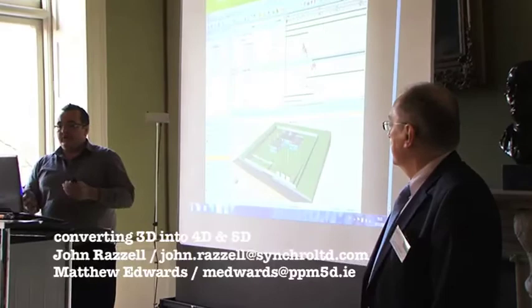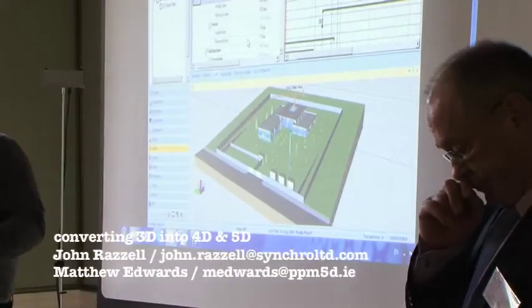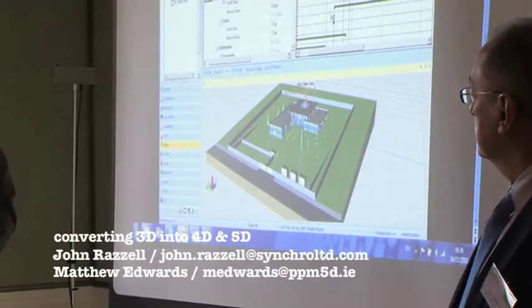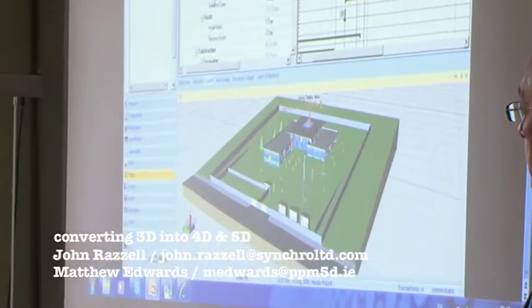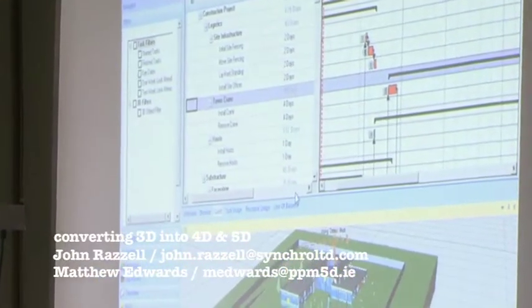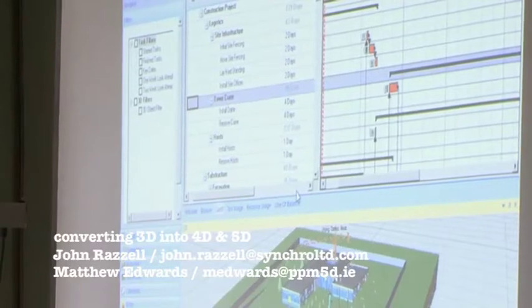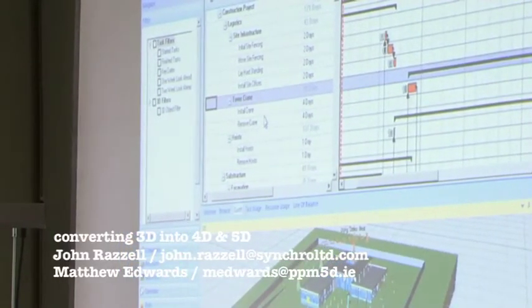Okay, so it's easy to use as well, where we can assign tasks to each 3D object. Okay, so we've got this one highlighted here, which is a tower crane activity, and we have install tower crane and we have remove tower crane. Obviously we're going to install a tower crane before we look at doing the substructure, and we're going to remove it once we finish doing all the M&E plant equipment on the roof and all the heavy lifts as well.